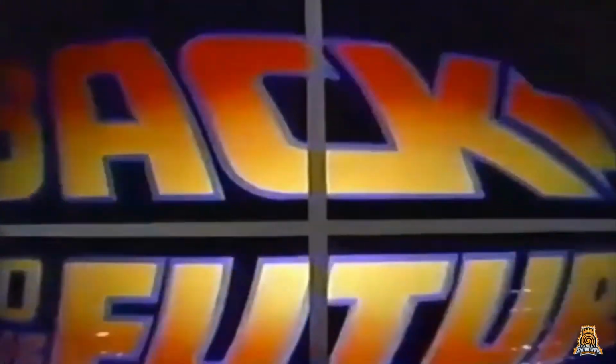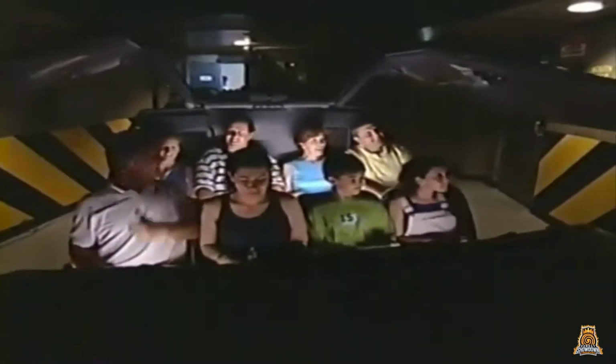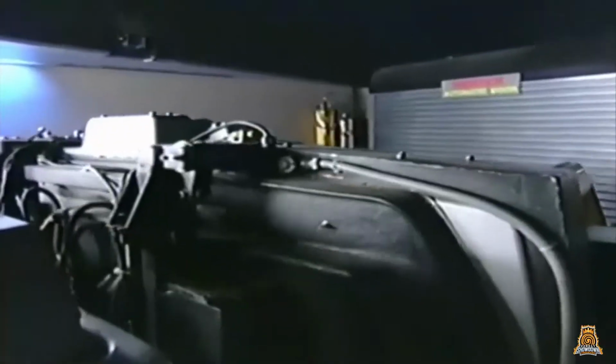Back to the Future was arguably one of the best theme park rides of its generation. It paved the way with new technologies, and a complex ride system, which was eventually rolled out into mainstream rides and attractions, which are similar today.